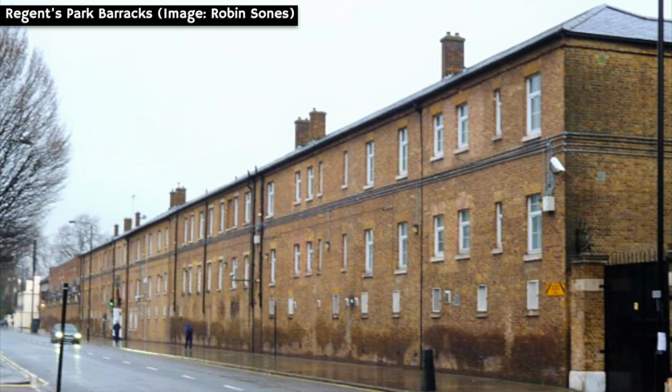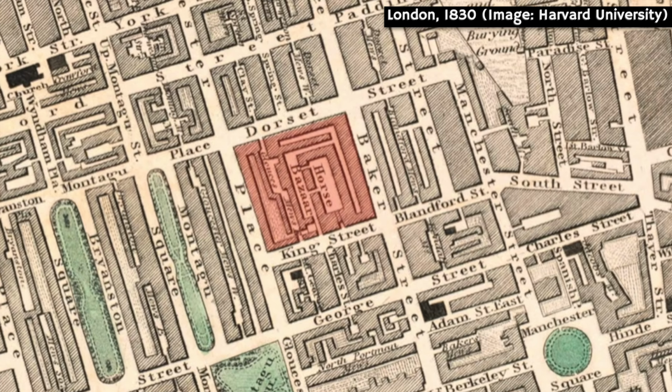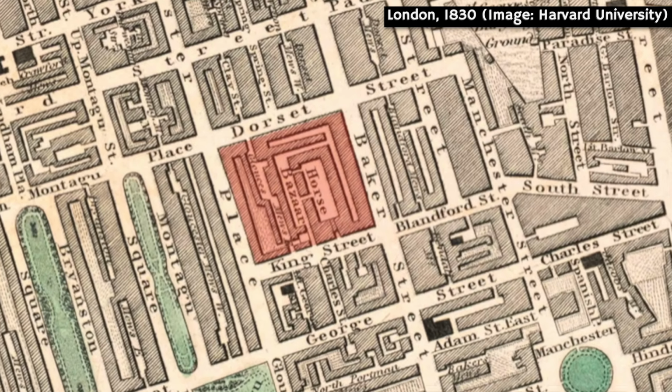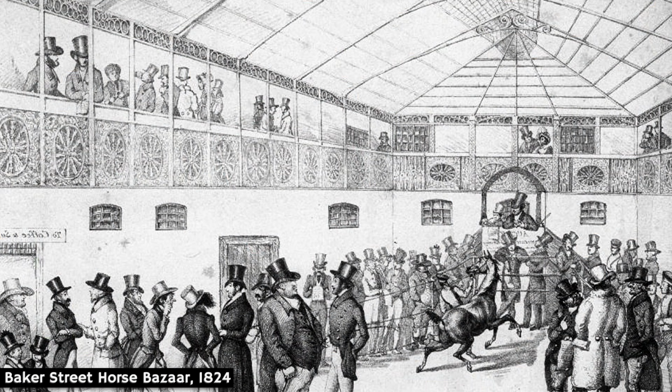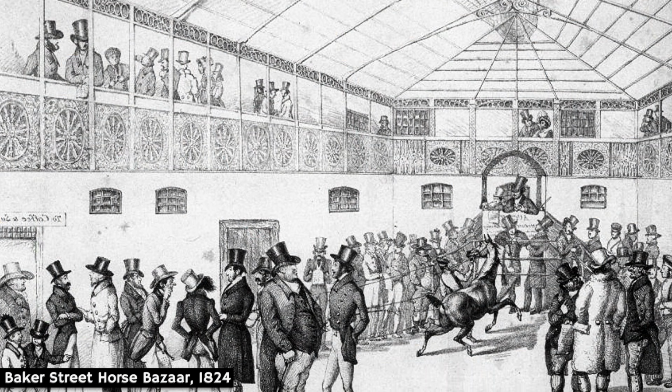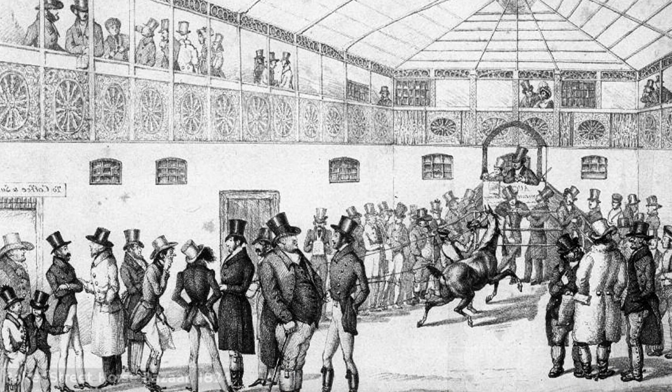In 1822, the barracks moved to Albany Street near Regent's Park, where they remain today, and the infrastructure left behind at Baker Street, which comprised between 400 to 500 horse stalls, along with a riding and exercise ground, became the Horse Bazaar, which, as the name suggests, was a place where you could come and purchase a horse. In a way, I guess that made it the early 19th century equivalent of a large second-hand car dealership.